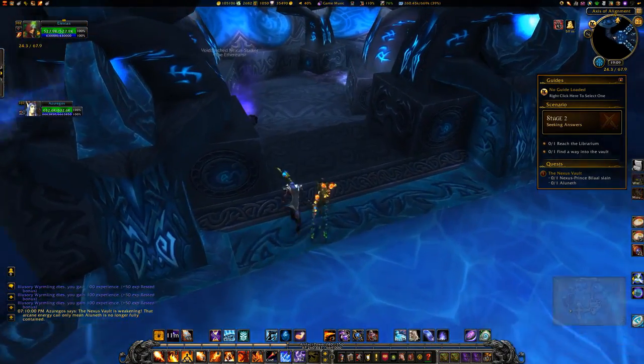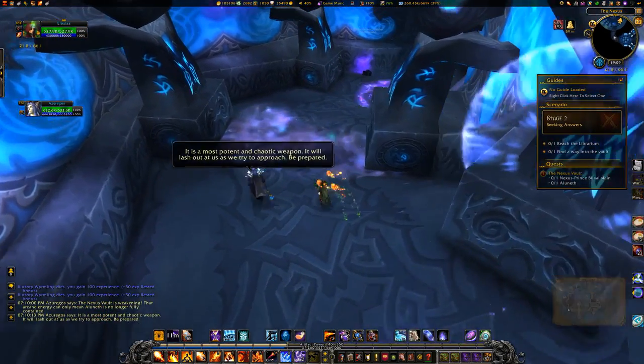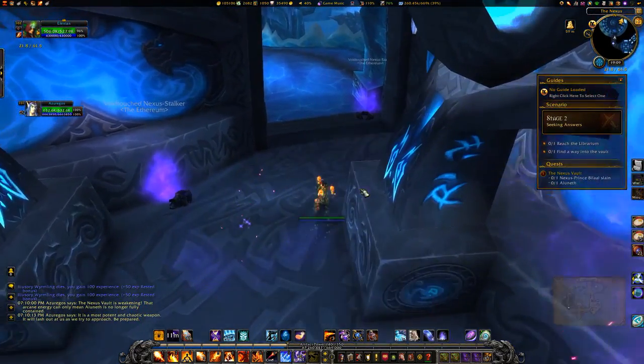Continue northeast into and through the Hall of Stasis to 2243. It is a most potent and chaotic weapon. It will lash out at us as we try to approach. Avoid the spots of unstable energy on the ground by walking around and/or using Blink.